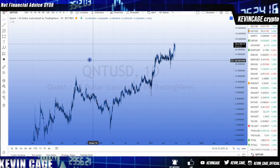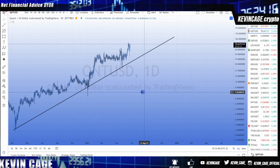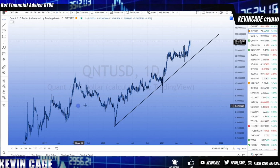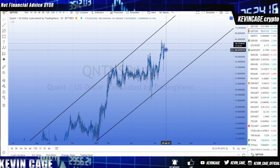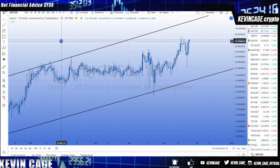QNT, to no surprise, is one of those assets that has been on a beautiful uptrend, as we can see right here. And this is Quant. For those of you that are not familiar, QNT did just get added to Coinbase Pro for trading. I know we've been talking about this guy since it was like $4 or $5 doing videos back in 2018. And as you can see, QNT has been holding very nicely and has been moving up. So this is what I want other alts to do, of course. And just looking at these candlesticks, it has some of the biggest wicks ever. And this is available on Bittrex, also available on Bitrue, and a variety of other exchanges.